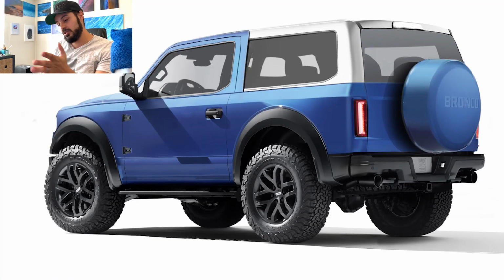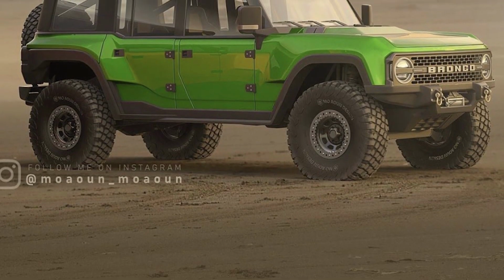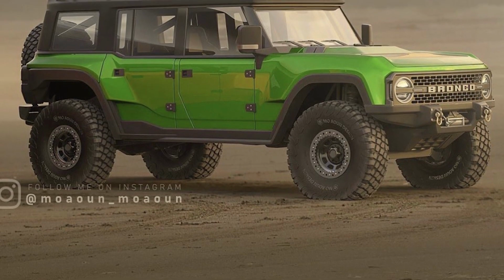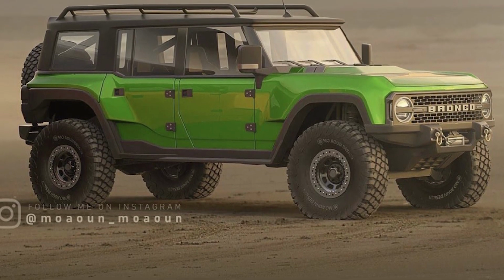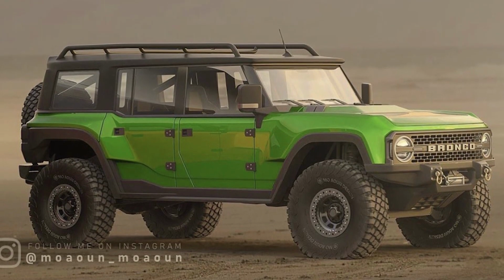And then this third category would be almost production ready cars, and I think we have a few of them here that look very close to production. So talking about production ready renders, I think these three renders that I'm going to show you now are the renders that I think are closest to what the real Bronco is going to look like.